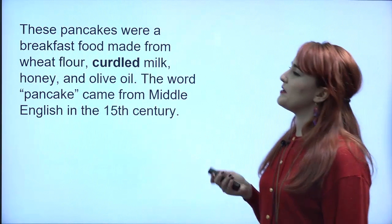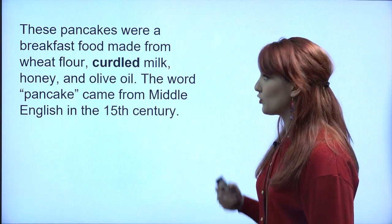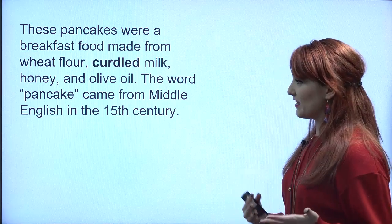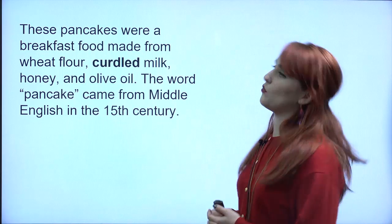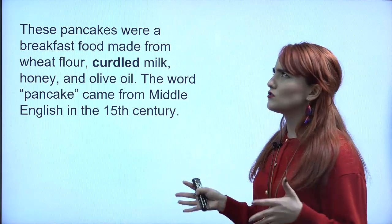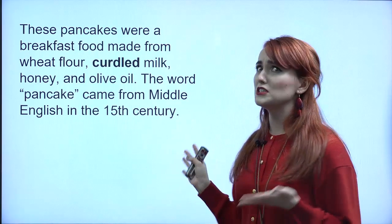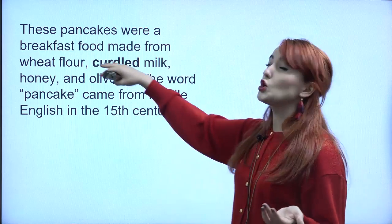Let's move on to number 3. These pancakes were a breakfast food made from wheat flour, curdled milk, honey, and olive oil. The word pancake comes from Middle English in the 15th century. Very cool. So these tagenias, or tagenias, I'm not exactly sure. They're actually really similar to the pancakes that I still eat today, minus the curdled milk.